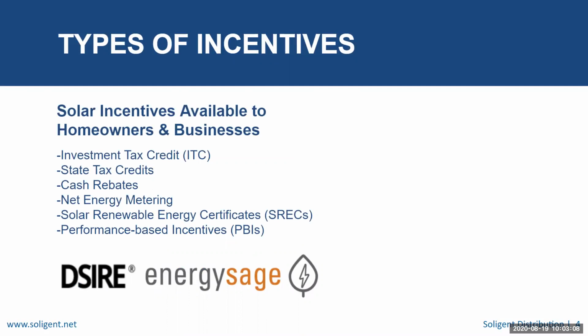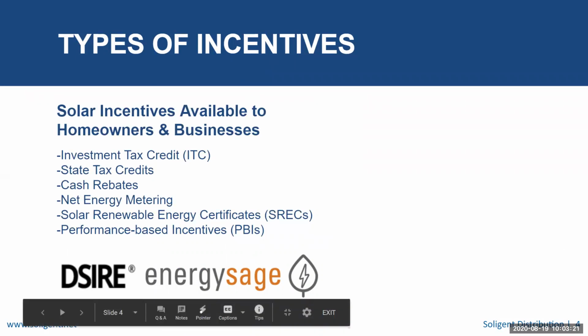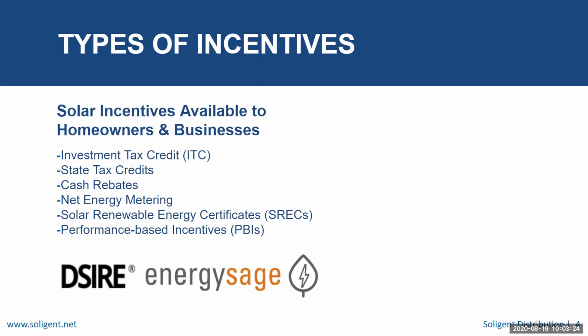So let's talk a little bit about what is available to you in terms of incentives. So DSIRE and EnergySage are two really good platforms that you can use to help learn about systems. So DSIRE is the database of state incentives for renewables and efficiency. So it's a very large, comprehensive database, if you will, for incentives across many different industries. So it has information on solar, it has information on different energy efficiency things. So you may find things that you didn't even know you were looking for in DSIRE, and each page is on a state-by-state basis.